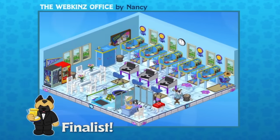This is a Webkinz office, and this was created by Nancy. Sally, does this resemble our studio at all? A little bit, although I don't think the snack machines are that close to us. Right, but that's a good point. They have a little break room or lunch room in the left corner there. I think that's a first aid room in the south. Yeah, where's the napping room?